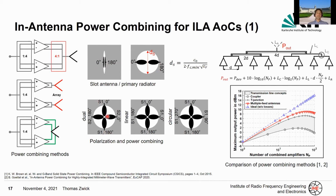Why not use 4 of those things? Depending on how we put the phases, we can either have 2 different channels, or we can combine them in a linear polarization, or even do circular. If we do circular, we could even add more of those slots.